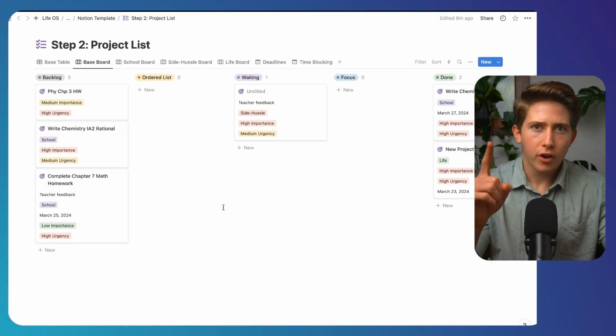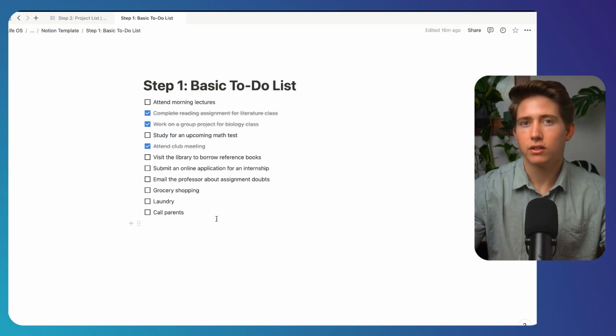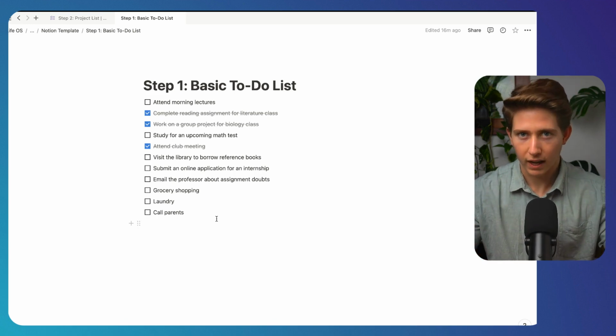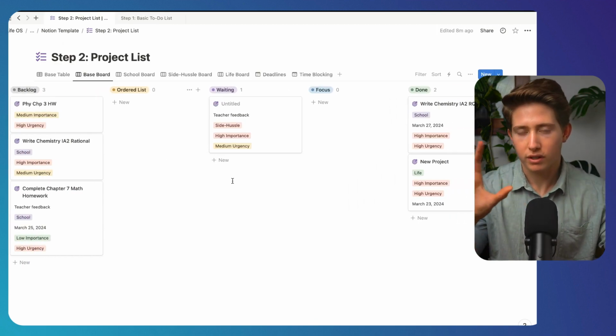And for me, that's adding 3 key features to my task management system. The first is a more nuanced way to actually track the status of my tasks. Often I find that a very basic to-do list like this doesn't characterize the nuances of the progression that tasks usually take in my day-to-day life. And so the first thing I added was a better way to keep track of the status of a task.